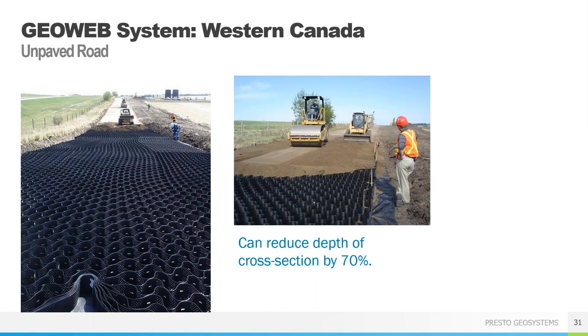Here we have a project that allowed for access to oil resources in Western Canada over undeveloped, soft, spongy subgrades. You can see that readily available sand infill was used, again, making expensive aggregate not needed to be transported in. In most cases, the system can also reduce the depth of the cross section by 70% or more. Here we reduce the original section of 40 inches of imported aggregate to an 8-inch section, which consisted of an enhanced woven geotextile, 6-inch GEOWEB filled with on-site sand, and then two inches of imported aggregate for the wearing surface.